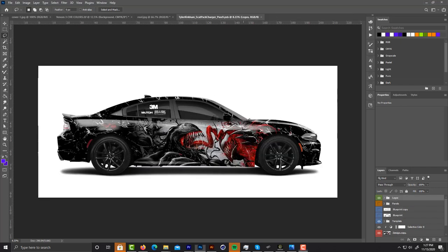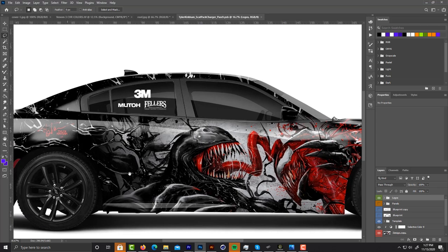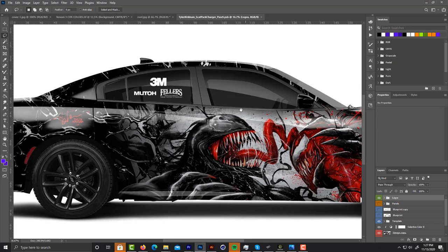Here's the passenger side. Definitely different. I had to, again, create a lot of my own elements here just to fill in some of the spacing. You can see, you know, this was material by 3M, we have Muto, and then Fellers. Fellers is a pretty cool company.